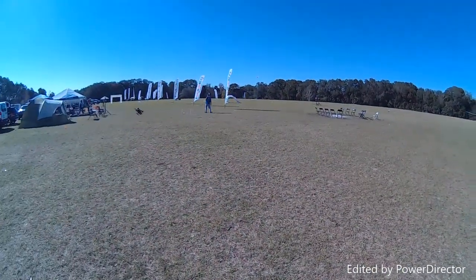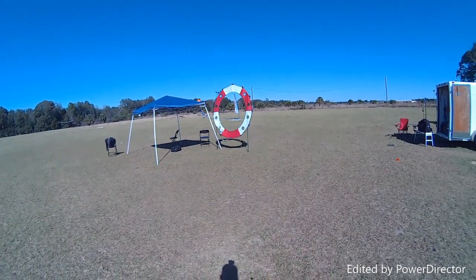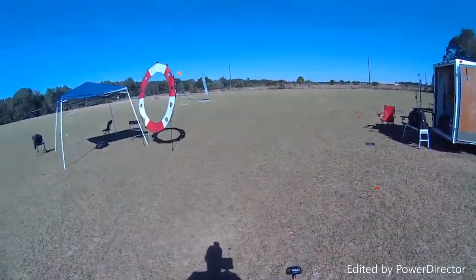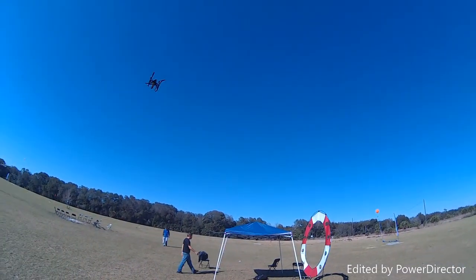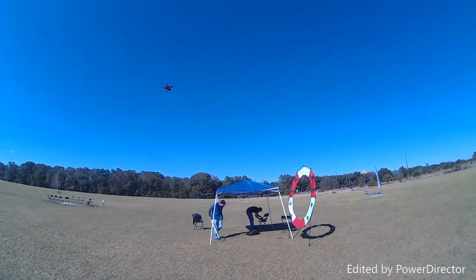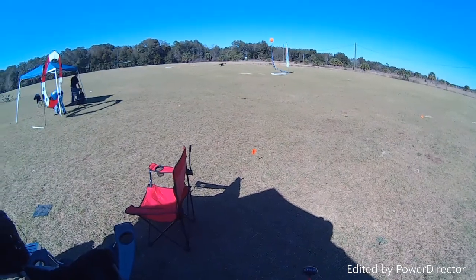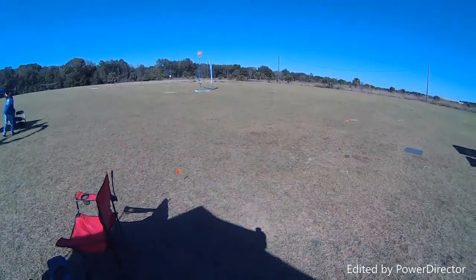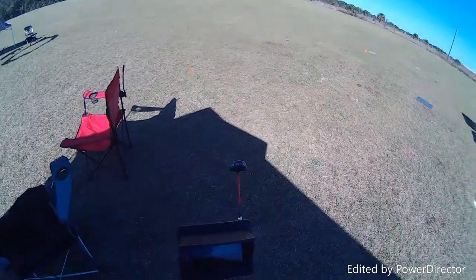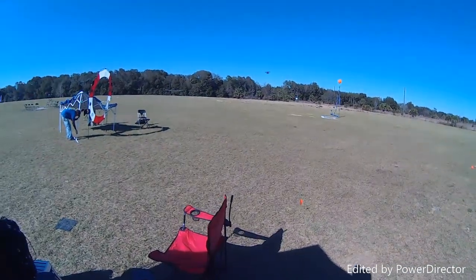JXD509G, y'all. See if we can do some FPV here. I really can't see it, though. See if we can take some smooth video now. Maybe without some jello in it. Straight FPV up. Still going strong with that drum and the battery on the bottom of it too, by the way.